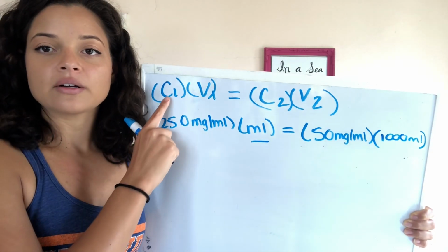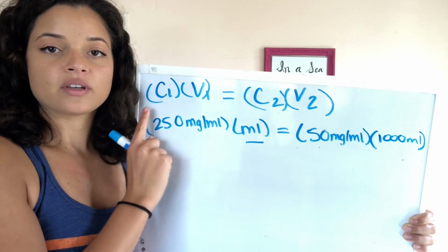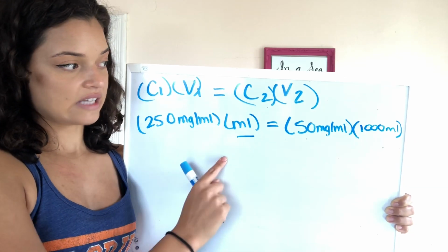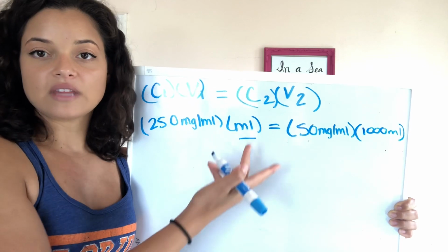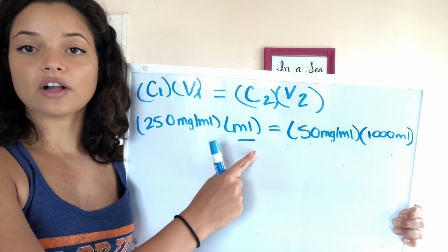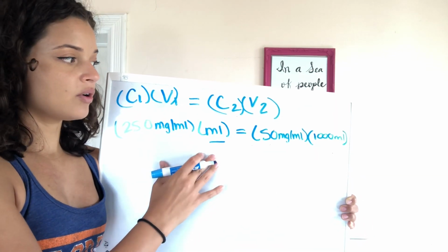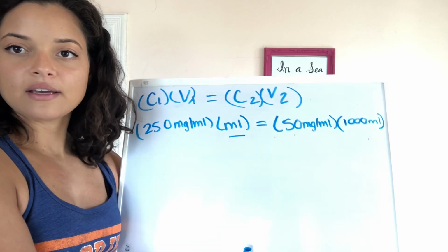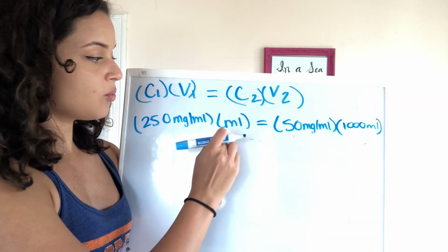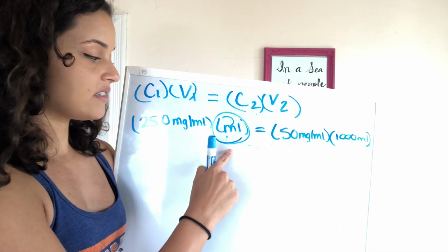Honestly, it doesn't matter which way you put this. Like you could put 50 milligrams per mil times 1,000 on this side and this part on this side. It's the same thing. You just have to make sure that the correct concentration is with the correct volume. Okay, so once you have this down, this is simple algebra. All you're gonna do is you want this mil, because this is what we're trying to find out, on one side by itself.